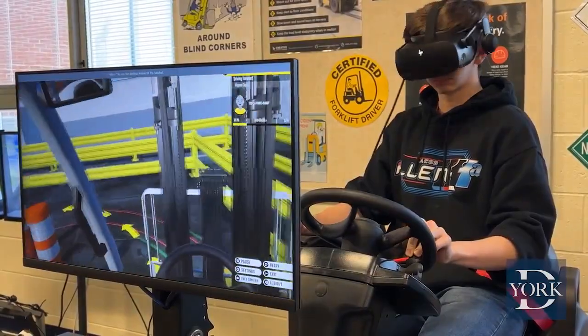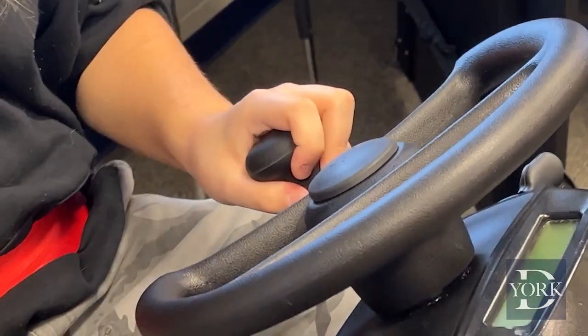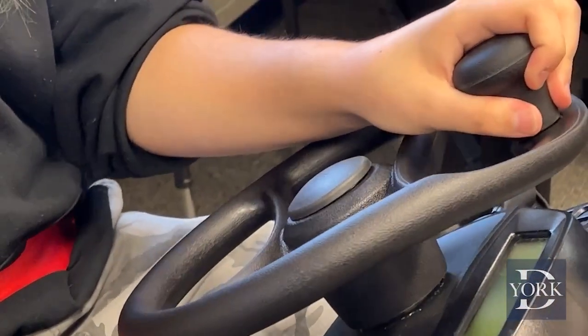I wanted to join this because I feel like having my CDL is just a life skill that would be helpful, especially during college, for a part-time job, maybe an opportunity to do something that not a lot of other people would be doing, and also just have that experience if I would need it later on. I feel like it's practical.